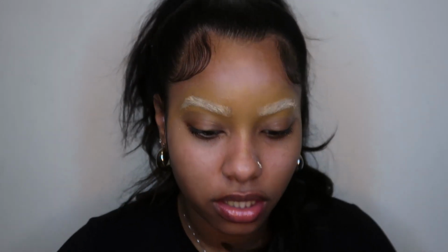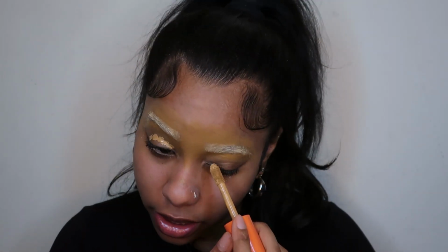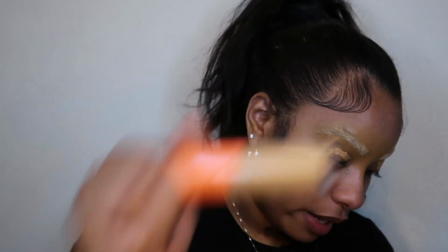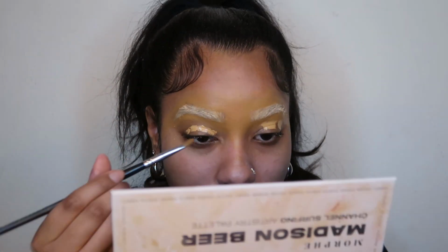On my lid, I'm going to use my Juvia's Place, but this is the one that's a little bit lighter, because the one I have on is a little dark. That's more of my summer-ish shade. This one is more my shade right now. But I'm just using it as a base for what I'm about to do. I don't know what I'm about to do, I'm just gonna wing it and see. So let me fix this.